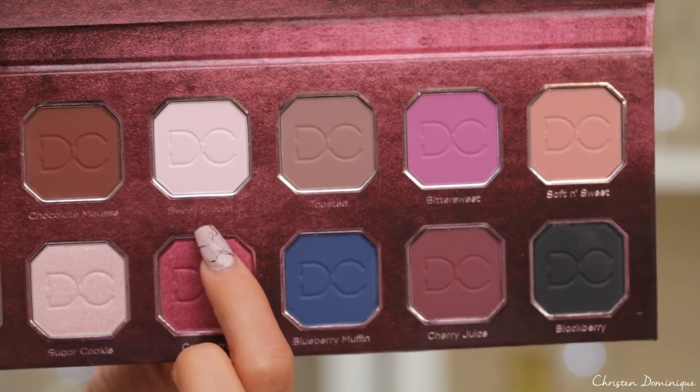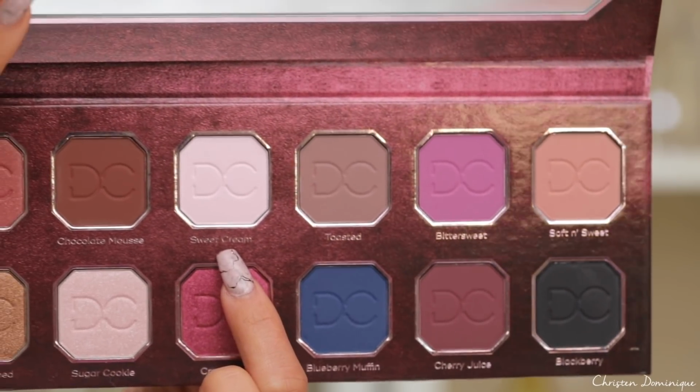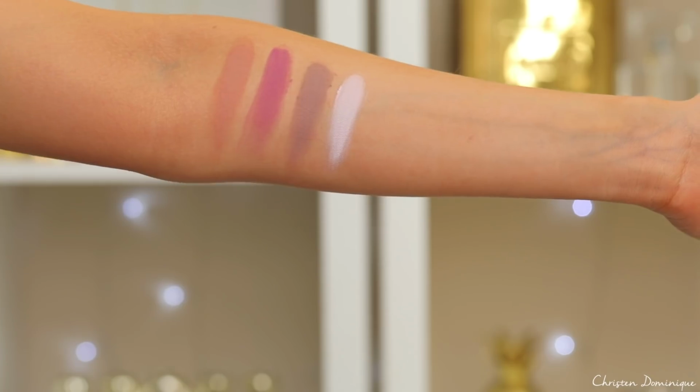And Sweet Cream is a matte pale pink. Once you apply it, it does give you a lighter, almost a soft white but with a pink hint in it. And I really love to use this on the lid. I just created an eyeshadow look for you guys. Soft and Sweet, contour your eye with Toasted, Sweet Cream on the lid. Whoa. Add a liner and girl, you're ready to go. This is such a beautiful everyday kind of look.